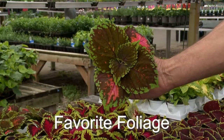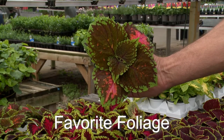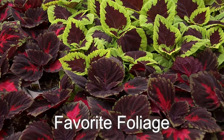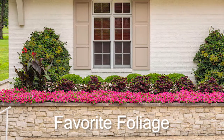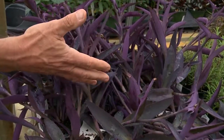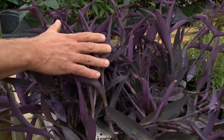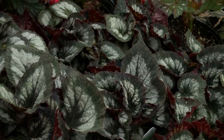So when we plant up our containers outside, and we're talking foliage, coleus is a favorite of mine, and today there are so many different varieties, and they'll grow in sun or shade. To trail over containers, people call this purple heart. I like to call it Tradescantia, but it's a great plant to add some amazing purple color. How about some Rex begonias?